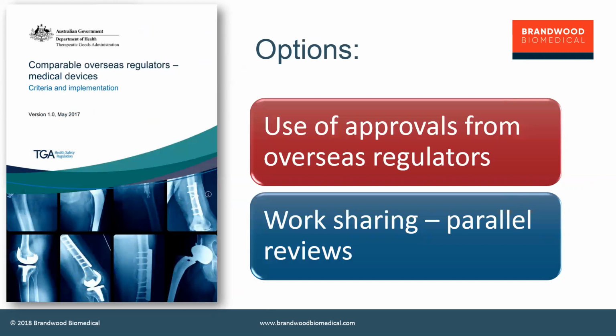It's something that already happens in medicines. To do this in medical devices is going to take longer, where there would need to be arrangements put in place between TGA and an overseas agency to maybe share a particular review of a particular device where the applications are submitted in parallel to both agencies. That's certainly not happening yet, but the agency is thinking about it.